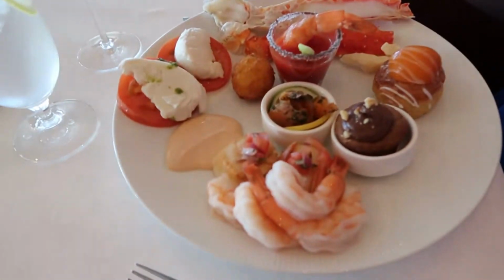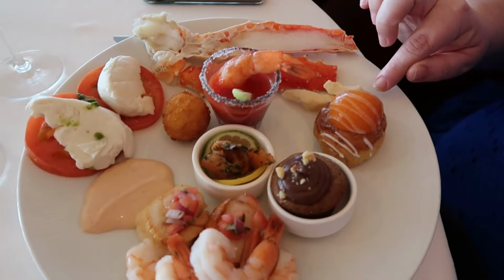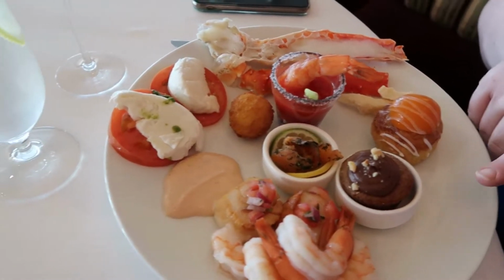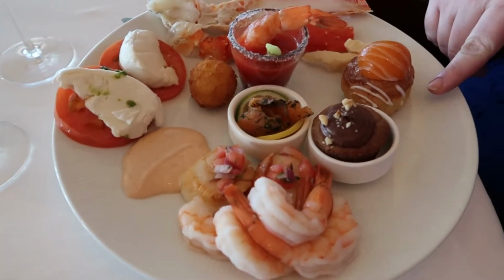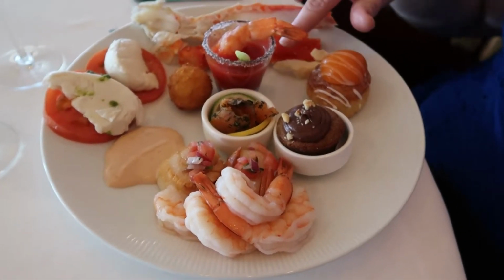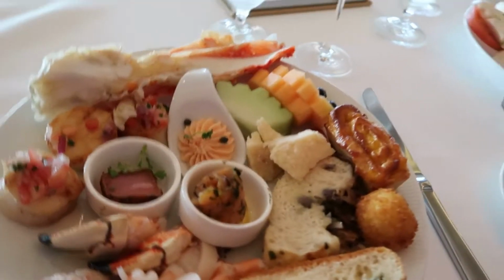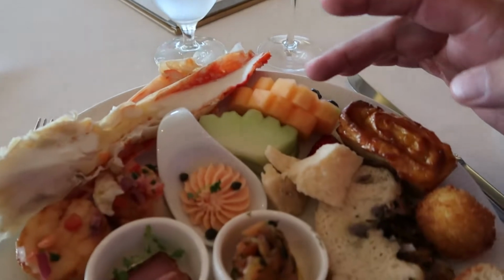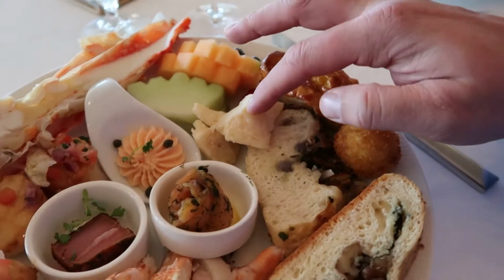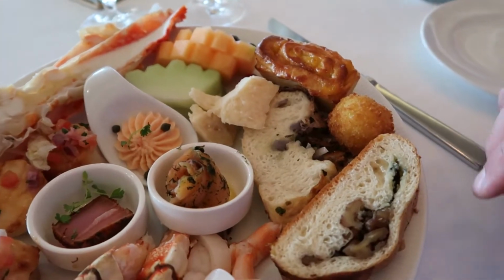What do you think you got? I got some of the caprese salad and some crab legs, some of the Parmesan that's kind of hiding there. I did a Nutella and an apricot muffin, shrimp, scallops, some salmon, and a Bloody Mary shot, but it doesn't have alcohol in it. I tried to get a bunch of things to try. Some fresh fruit, some cheese, focaccia bread. This is blue cheese and walnut.